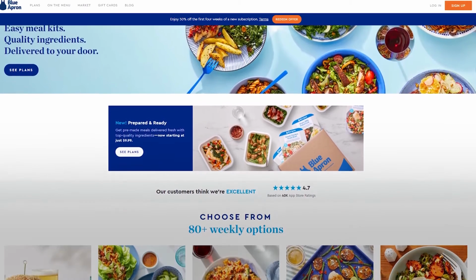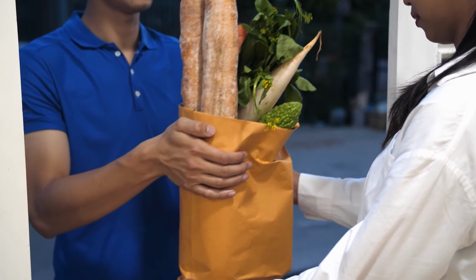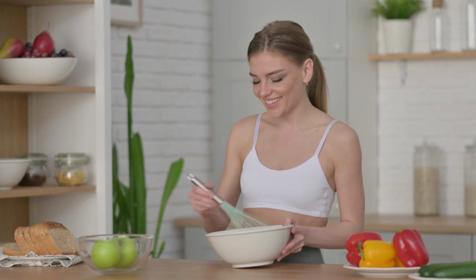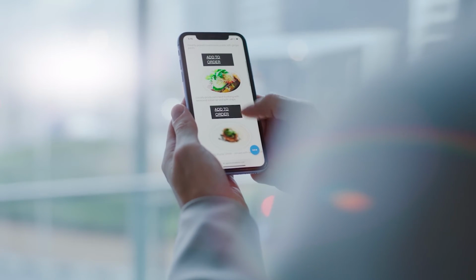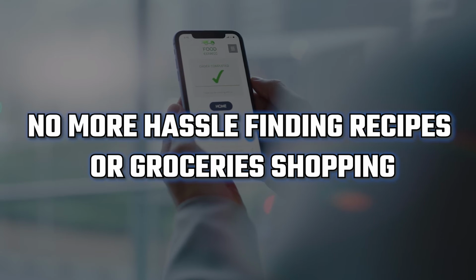Okay, so after trying Blue Apron, would I recommend it? The answer is definitely. And that's because Blue Apron isn't just about delivering meals. It actually offers an entire culinary journey, let's call it. So you get to enhance your cooking skills, experiment with new tastes, and the best thing of all is that you won't have to go through the hassle of finding recipes, meal planning, or shopping for groceries, which we all hate, or at least most of us do, or at the very least I do.